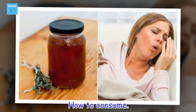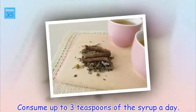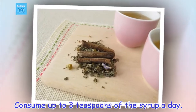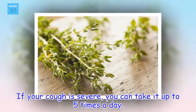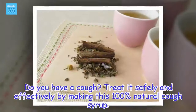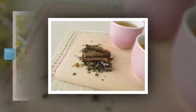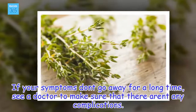How to consume. Consume up to 3 teaspoons of the syrup per day. If your cough is severe, you can take it up to 5 times a day. Repeat until your cough has improved. Do you have a cough? Treat it safely and effectively by making this 100% natural cough syrup. If your symptoms don't go away for a long time, see your doctor to make sure that there aren't any complications.